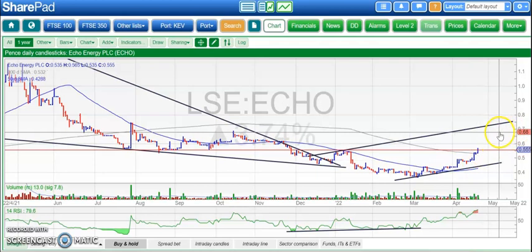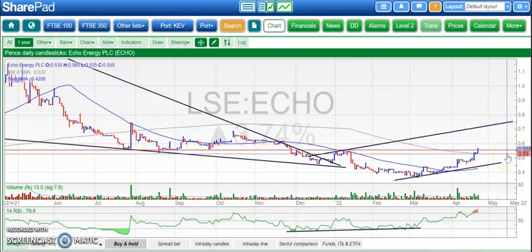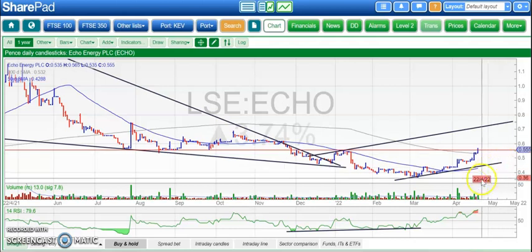But a rising trend channel there from December, top of the channel there heading for 0.75. Weekly close above the 200-day moving average, a big plus last week at 0.53, and the longer we stay above the 200-day line, the greater the chance of 0.75 maybe by the end of next month.